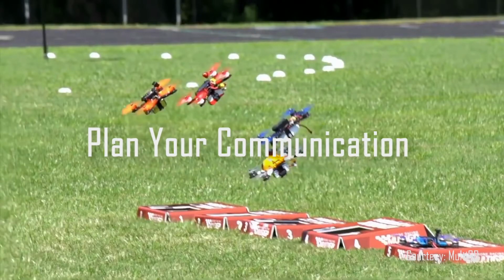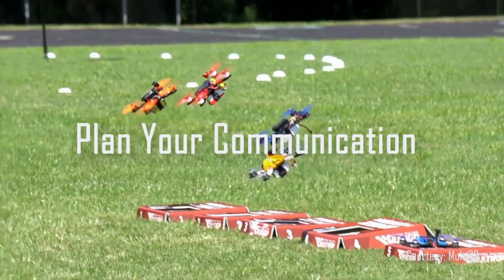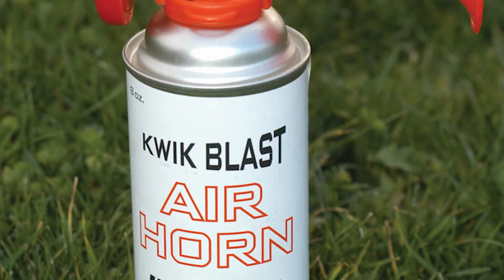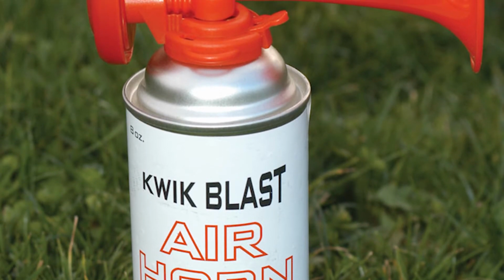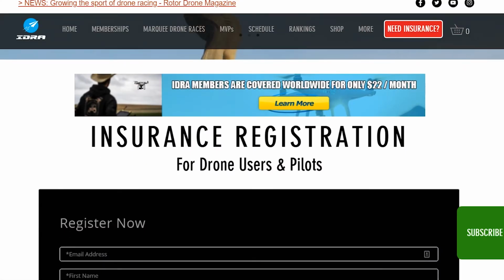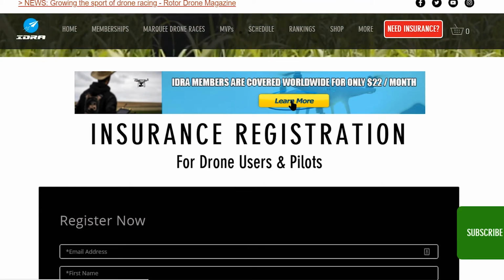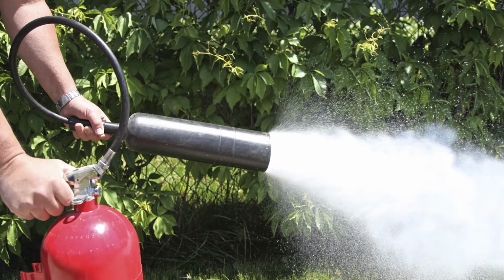Communication is also very important. Have an official with the pilots and spotters on the course. Plan out your signals beforehand and let the pilots know what they are. Each official should have an air horn or whistle to signal every pilot to land immediately for safety if necessary. As the race coordinator, you may wish to think about requiring pilots to have insurance and sign liability waivers. It is also good practice to have a fire extinguisher on hand in case of a battery failure.